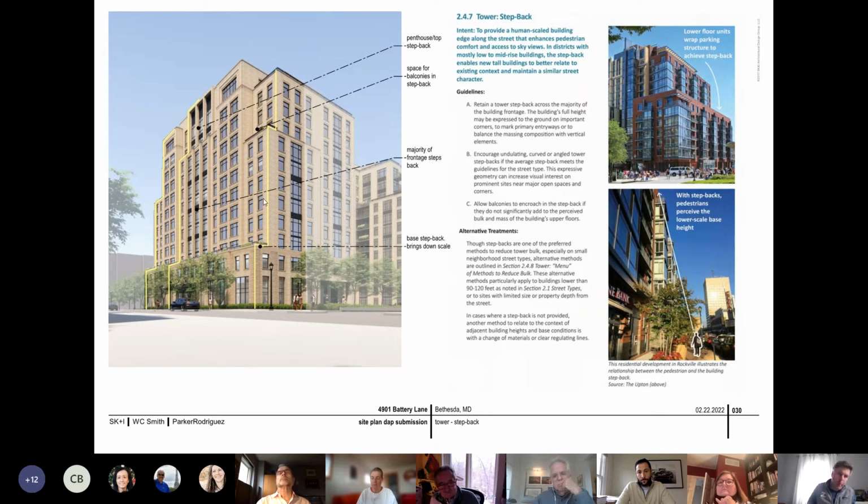As we've talked about through our proportions of base, middle, top, we've created our tower setbacks with our step backs at the 3rd floor, 10th floor, and 12th floor to help create this step back all the way to the top to create our base, middle, top reading. Within these setbacks, we've integrated space for terraces and green roof as well.